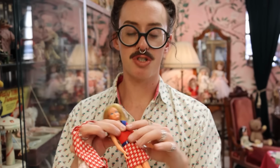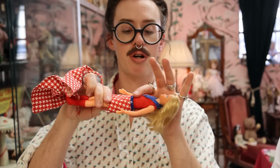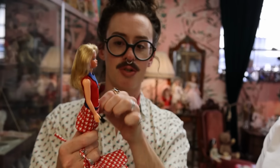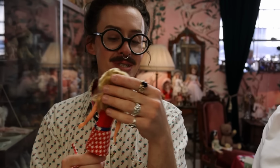Anyway, this is Skipper as she normally comes, and if you were to hold one, you could feel that the torso is actually a hollow chamber, and the middle of her torso conceals a bust. When you turn her arm, it will spring-load her torso to extend, and then she gets breasts. And this was supposed to be, I don't know, empowering for her or something.